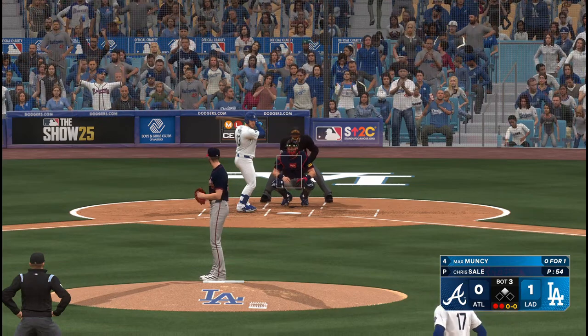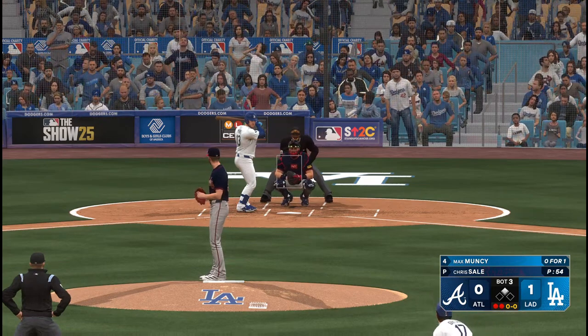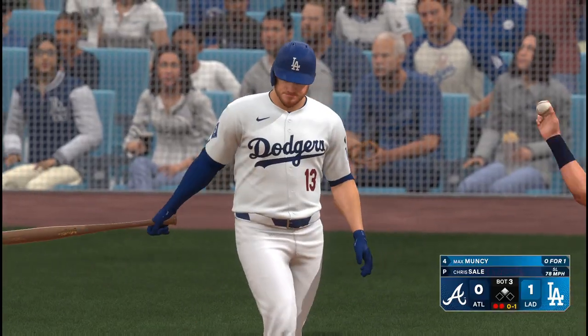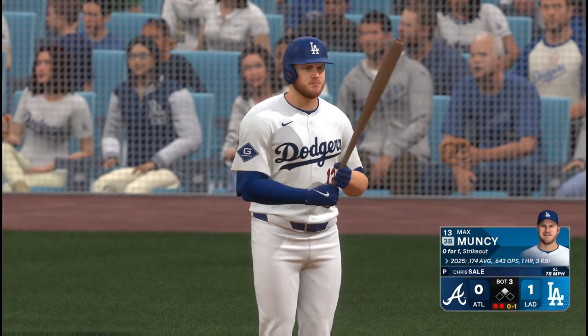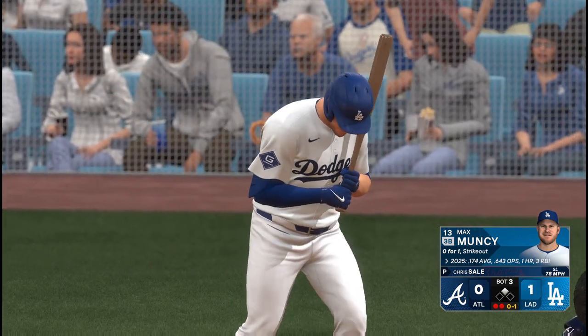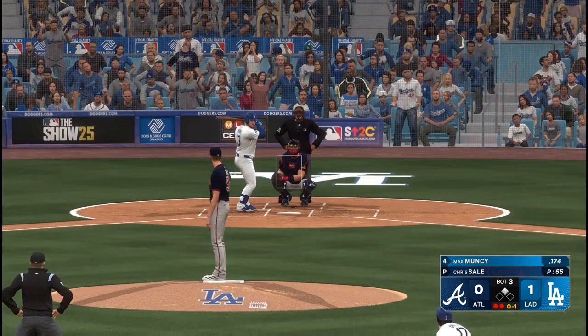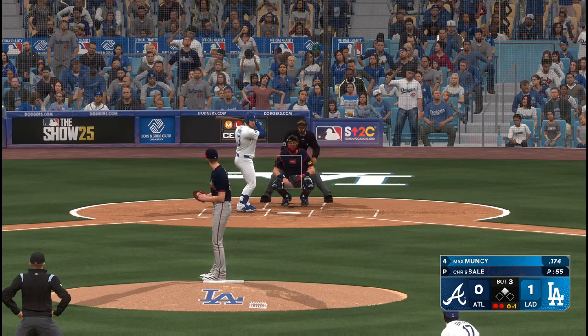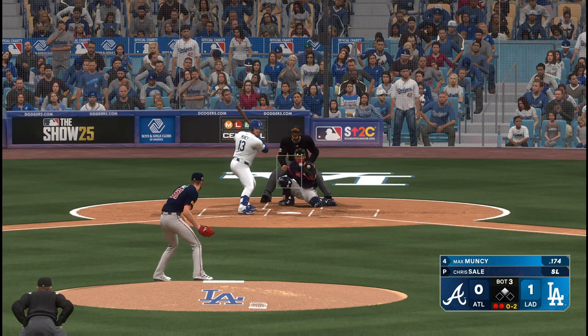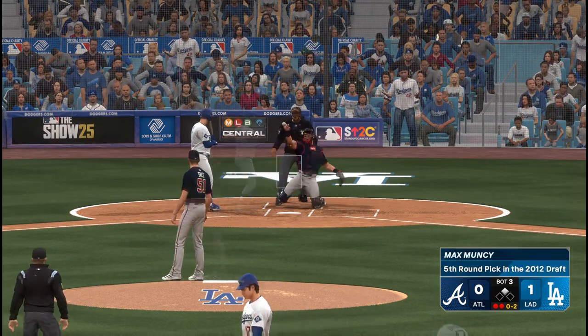So, runner at second, 2 down. Here's a big power threat, Max Muncy. His first at-bat was a strikeout. And that's in there for a strike. Little slider that finds the mark. Well, Chris, through the early stages, he hasn't been very efficient in terms of the pitch count. He's going to need to get some quick outs if he's going to get deeper into this game. Clips the outside corner, 0-2.